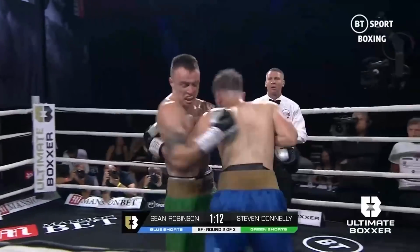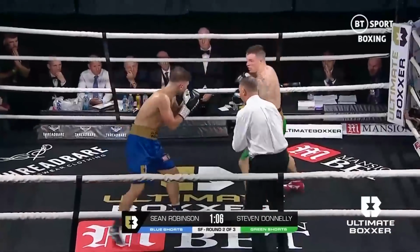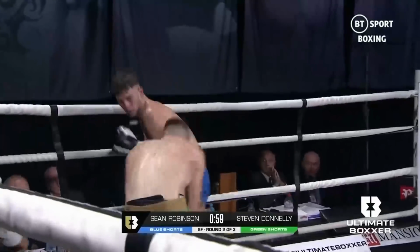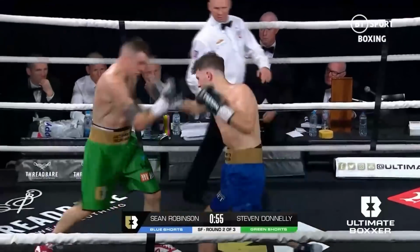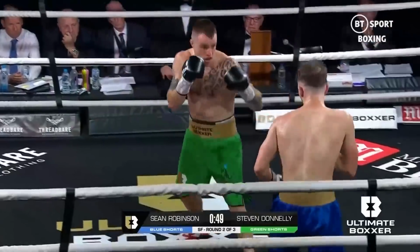And that's the thing, Donnelly lands a good body shot here and there, and he'll take away your confidence really quickly, because Robinson is a good fighter, and he'll land the occasional shot there to get some confidence, but right away Donnelly will take that confidence by going right back to the body, and now Robinson is backing up. Robinson looking for an uppercut and hook on the inside, but couldn't find the target. That's a good left jab from Robinson, just disrupting Donnelly momentarily.